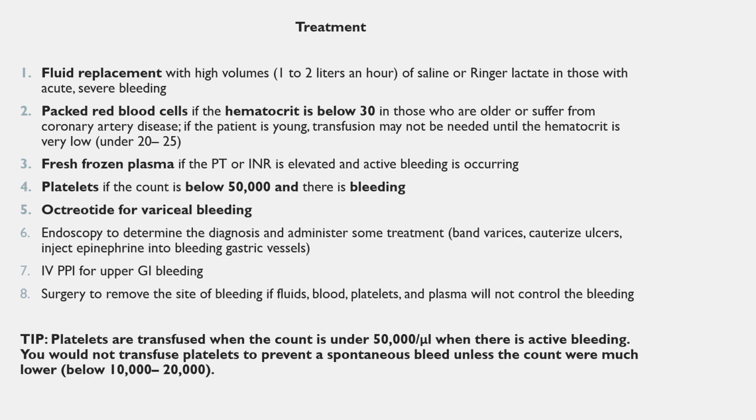Number 3, fresh frozen plasma or FFP, when PT or INR is elevated and active bleeding is occurring. Number 4 is platelets. We give the patient platelets when the platelet count is less than 50,000 and there is bleeding. Number 5, we give the patient octreotide when we have a variceal bleed.